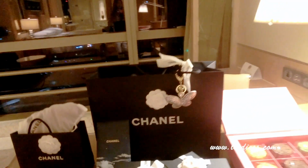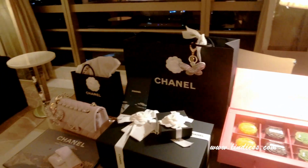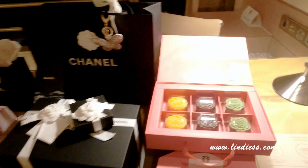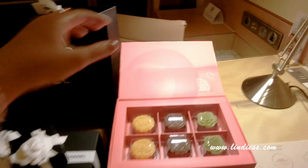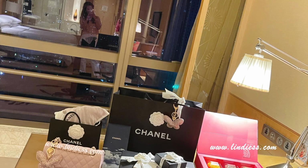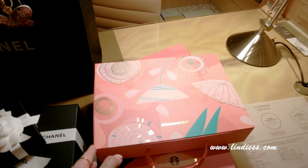I just came back and I just put this out to take a beautiful picture. These mooncakes look so yummy. They are from Starbucks. I got them from my friend. It is pink all the way, so she knows me very well.